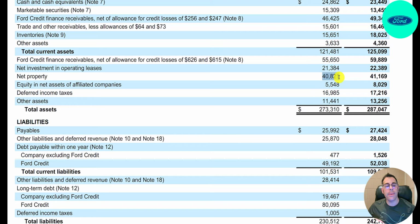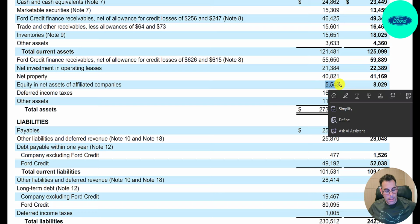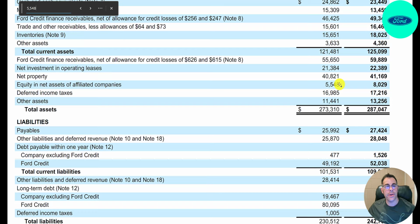$40 billion of property. This may include land. They have $5.5 billion of investments in other companies. They may be investing in smaller car manufacturers. $17 billion of deferred income taxes. That just means they paid more in taxes than they should have. So they're going to receive a tax credit.